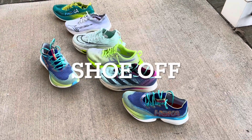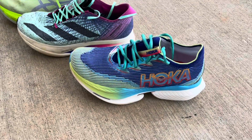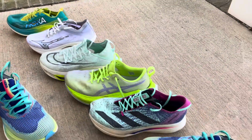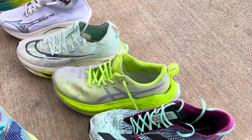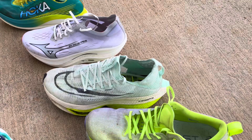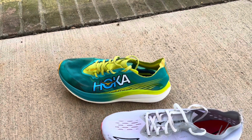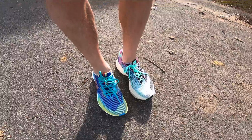So this is almost a miniature shoe off. I say miniature because I'm not going to be running a long distance. I'm comparing the Hoka Cielo X1 with all of these other shoes, with the right foot in the Cielo X1 and the left foot in each of these other shoes, which are the Adidas Prime X Strong, the first version, because I did not get the second, the Asics Super Blast, the Nike Alpha Fly 2, not the Alpha Fly 3, and there's a reason for that, the Mizuno Wave Rebellion Pro 2, and its little brother, the Hoka Rocket X2. All right, here we go.